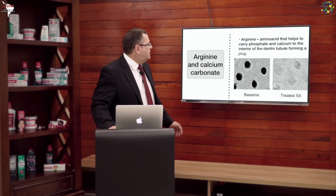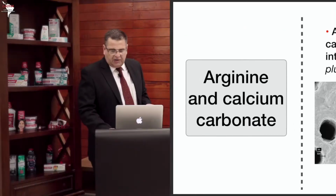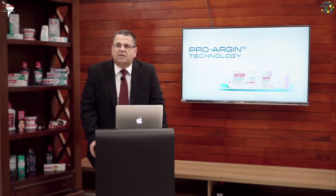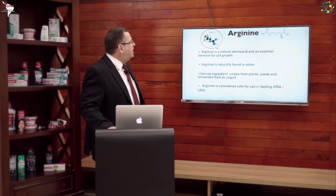And if we go to see here, you're going to see the occlusion of the tubules, the complete occlusion of the tubules helped by arginine. So the Pro-Argin technology is today very, very useful, and it is considered the gold standard treatment for dentin hypersensitivity. So how does it really work?